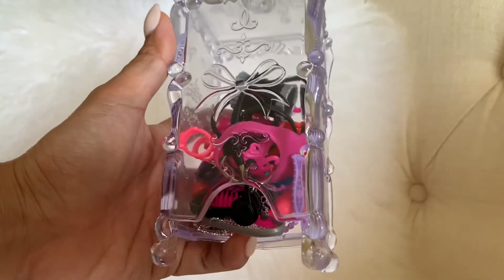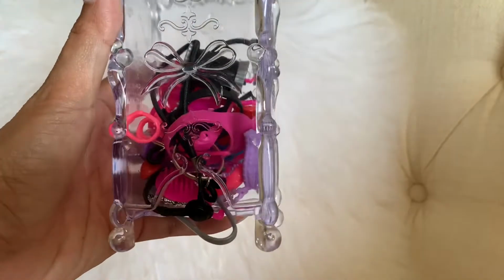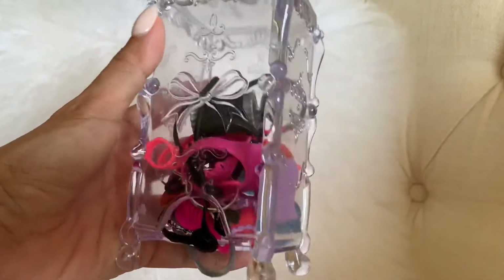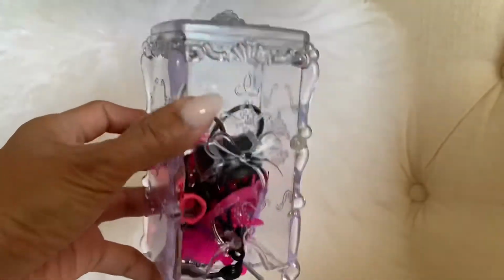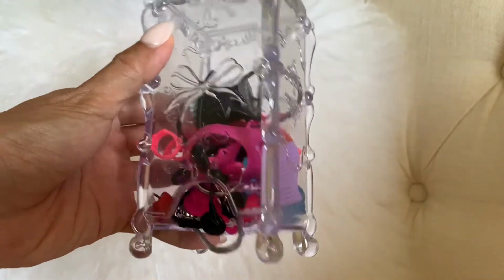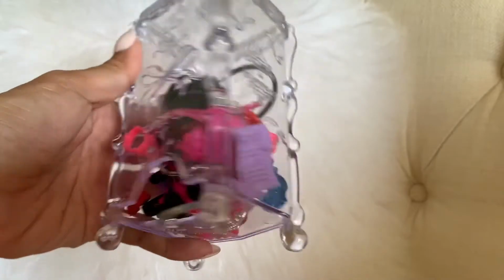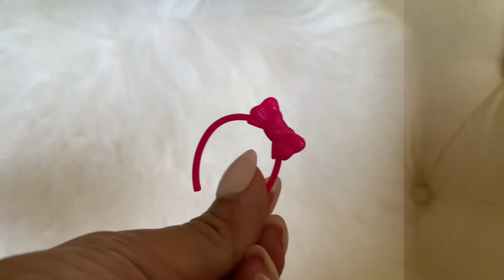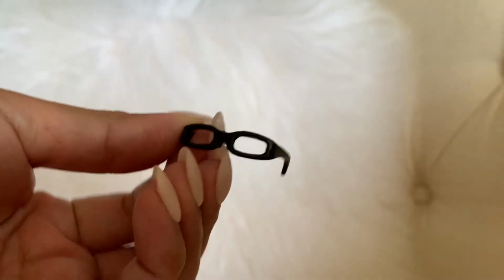I have also bought some accessories for my dolls from Amazon. It's got hair clips, bags, shoes, etc. The casing of this I got from my daughter's old toys. This is her doll's clothes dresser, something like that. But this one fits all my dolls' essentials. I have some of these headbands for my dolls, and some sunnies and some shoes too.